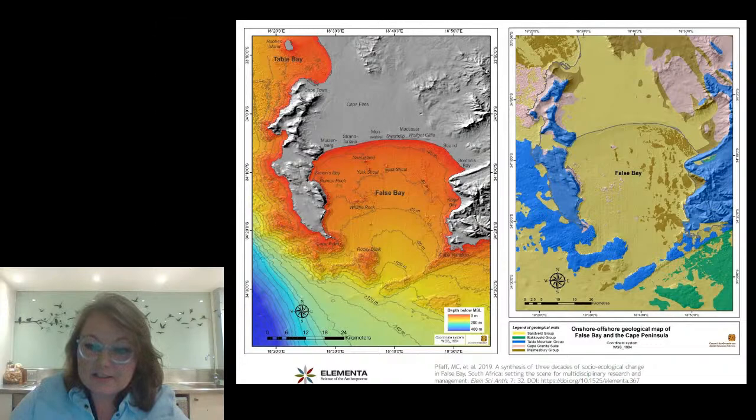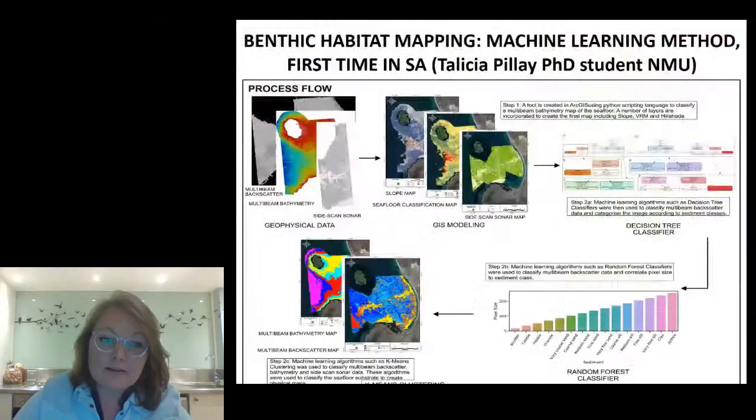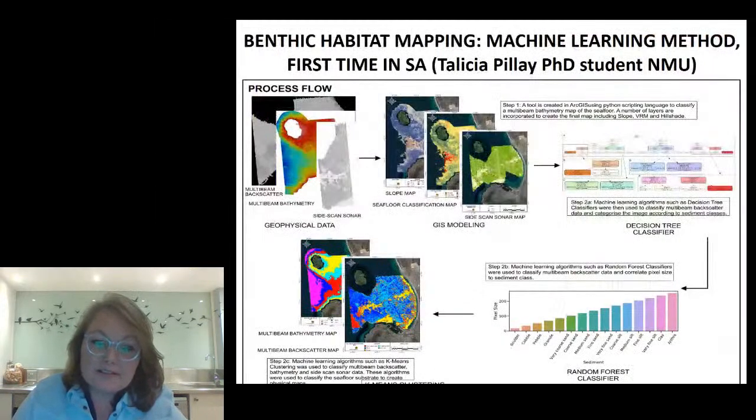There are pretty variable geologies, and John Compton has been quite interested in Cape Hangklip for some years. We've done a little bit of diving around there, but we need to pick that up again and continue our work. I have a PhD student called Talisha Pillay who's doing some really smart stuff with geophysical data. She thinks in zeros and ones and does things I certainly can't do myself.